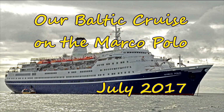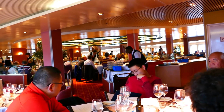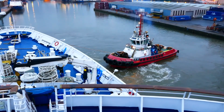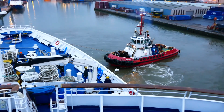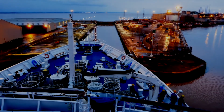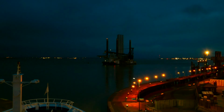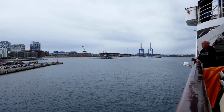We boarded the Marco Polo and had a couple of hours to unpack and settle in before dinner was served. Later, we were surprised to see that tugs were needed to move the ship to the lock, where we had to wait a long time while a vessel carrying wind turbines sailed past.